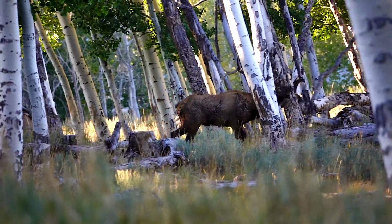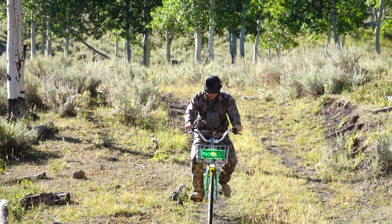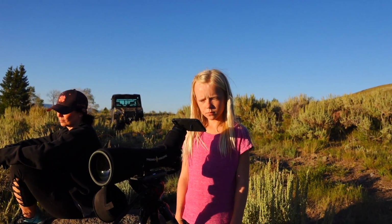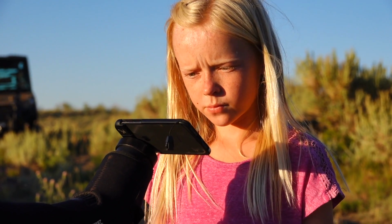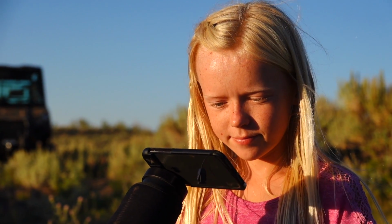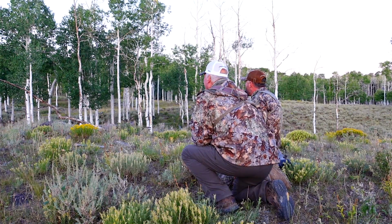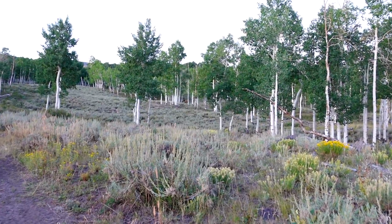So main goal for me this year is to do this hunt with my family. So I've got my wife and my little girl. They've been out here camping with us this weekend, having a good time. Bridger's been with me. He's packing the camera on this hunt. Bridger's grandpa, my dad, Larry, and my mom, Betty, are here. And it's just been a lot of fun.